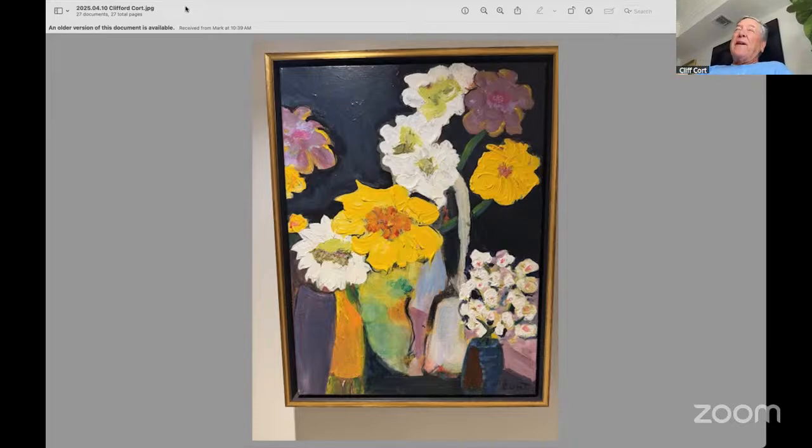Well, actually I framed it, because I believed him, and in retrospect I didn't really like it that much. But I framed it, I brought it home, and my wife said, Cliff, your painting scares me and it upsets me. And I thought, oh my God. So I went back the next week and I said, Mark, my wife says it scares her and upsets her. And he's like, forget her. She doesn't know what she's talking about. Don't paint for other people.